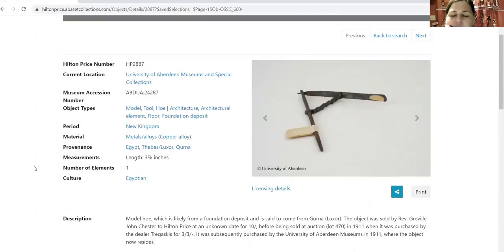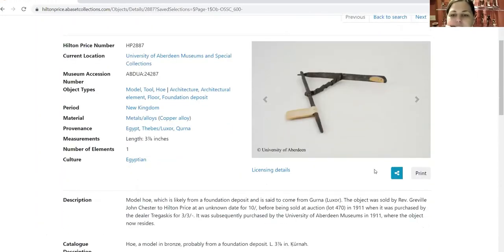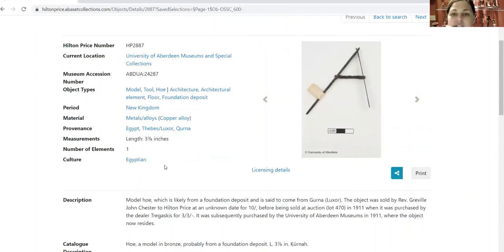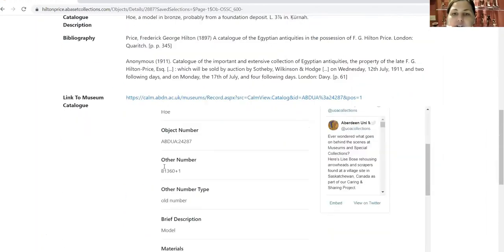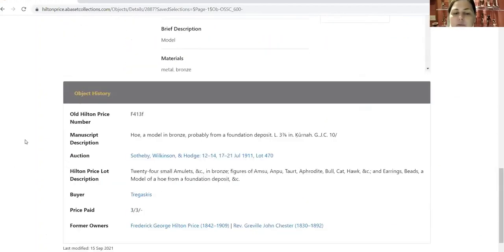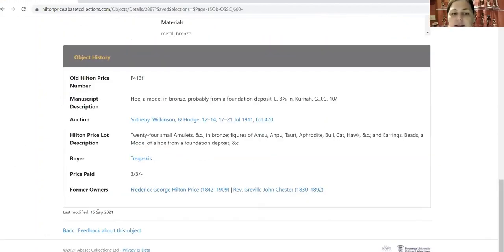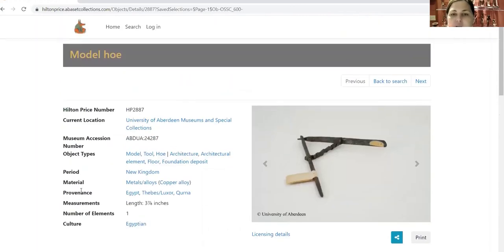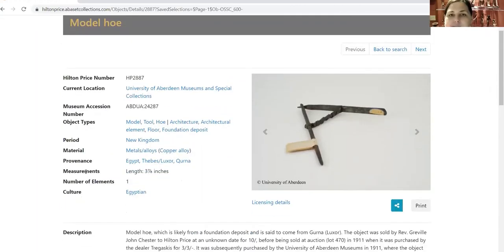Now, you could also share this by pressing this button here, and it gives you the option to copy to clipboard or share on various social media platforms. If you're looking through one of these objects and you spot something and you think, yep, that's definitely a Hilton Price object, I need to let this project know, there's a feedback about this object button here that you can press and send us an email. Please do let us know if you recognize any of the objects.